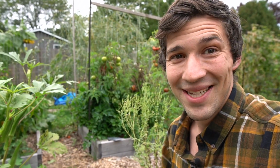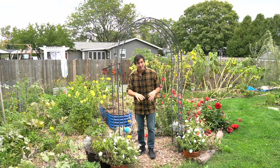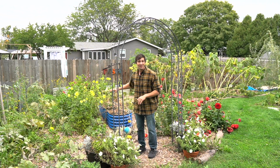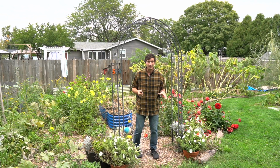Happy that that worked. This entire space is brand new. We're turning this into our annual flower area. What we did is we got dump trucks of wood chips piled out here about 6 to 8 inches deep, spread it throughout this whole area. Then we used some cedar logs as the border.